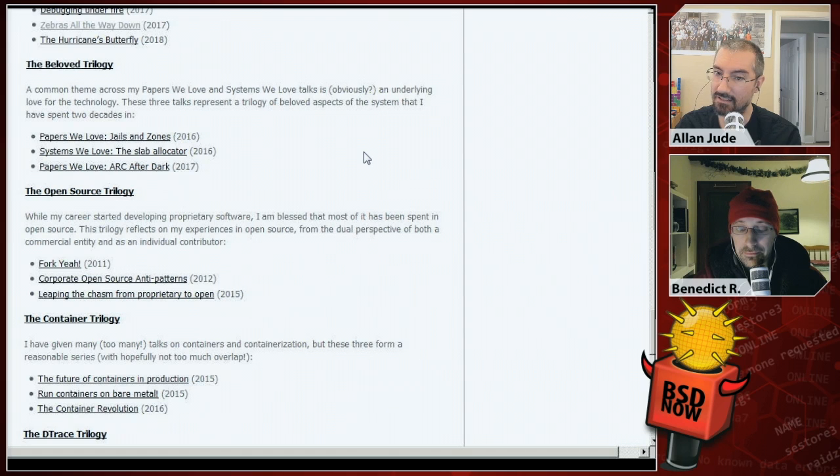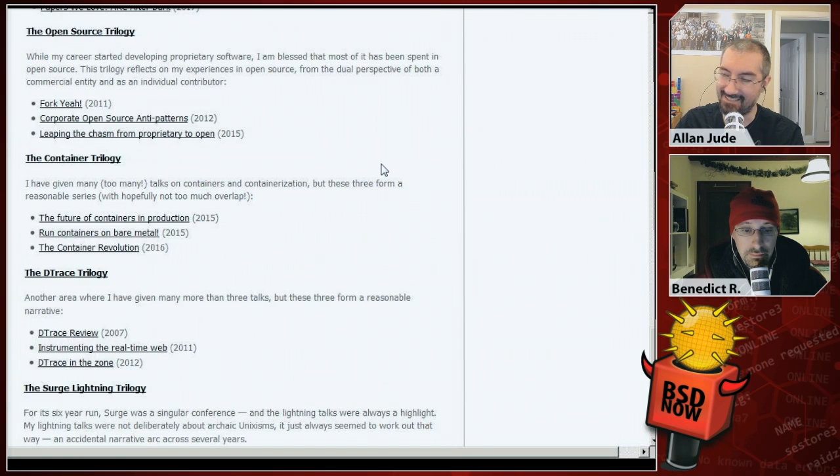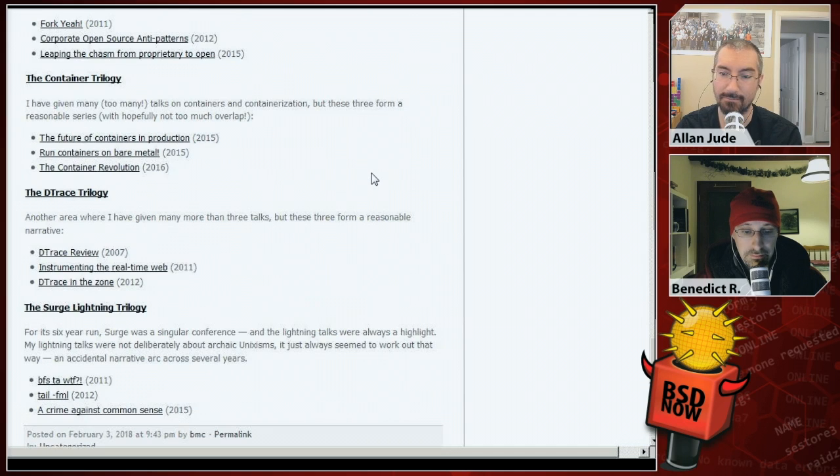The Beloved Trilogy, where he talks about jails and zones, the slab allocator, and ARC, the adaptive replacement cache for ZFS. Those are three of my favorite things too. The Open Source Trilogy, which starts out with the fork where illumos splits off from OpenSolaris, corporate open source anti-patterns, looking at why some of the things companies do with open source are not the thing they should do. And also Leaping the Chasm from proprietary to open source, talking about some of the adventures that they had at Sun as they tried to open source technologies like DTrace. Then there's the Container Trilogy, talking about containers and running them on bare metal and so on.